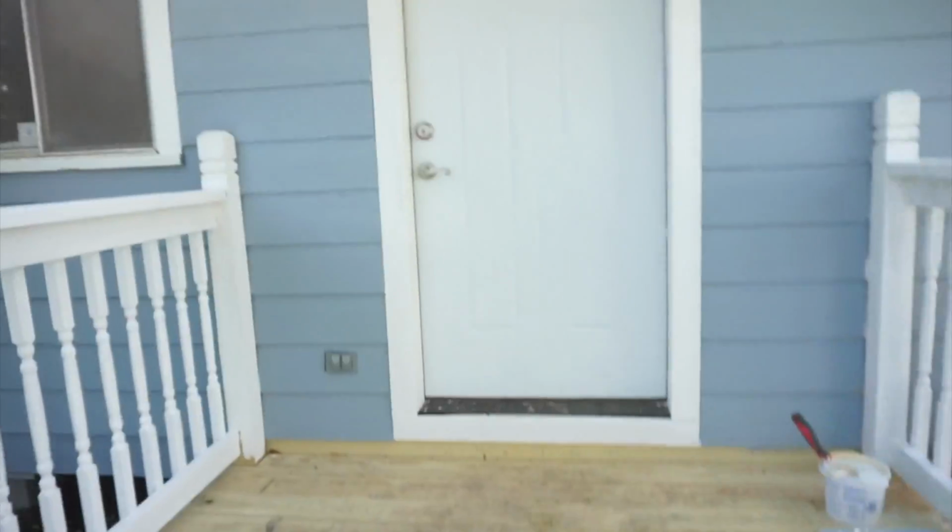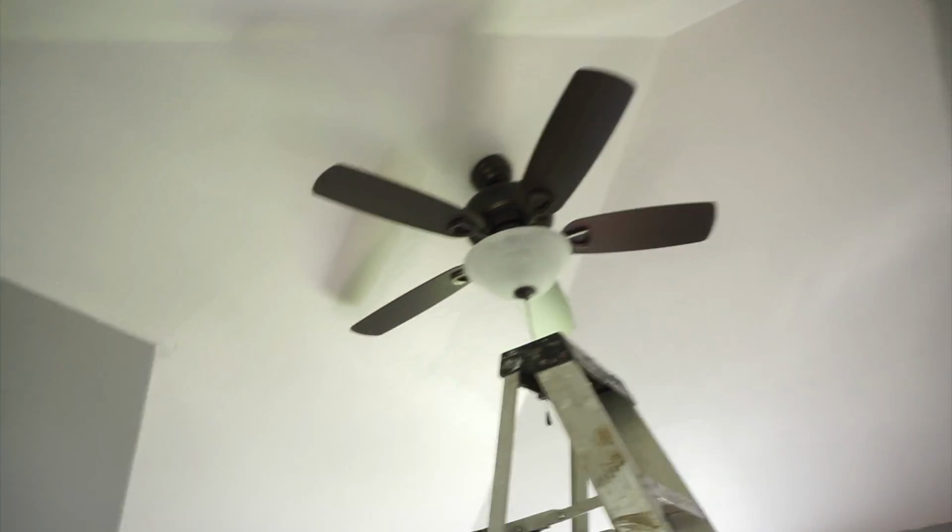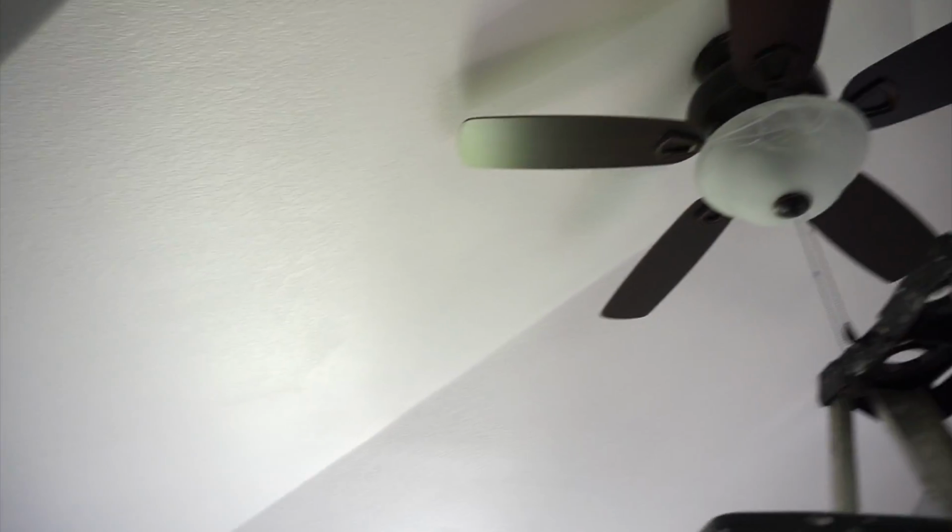But we got all the rails painted. It's looking nice, looking clean. Erica and I stayed up pretty late last night working on all this. Stayed up till about midnight. I put the fan in. Erica helped me out a lot with the fan. She put all the blades on and stuff. Came out really nice. It barely cleared that wall right there. There's probably like three or four inches right there.